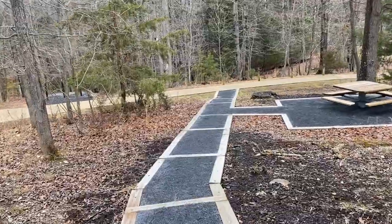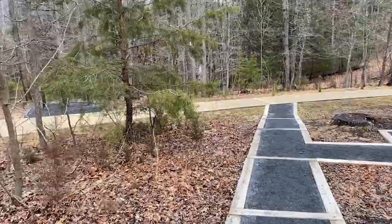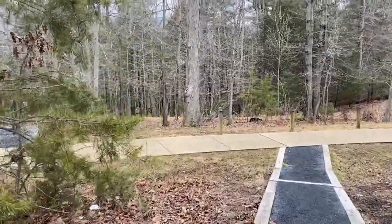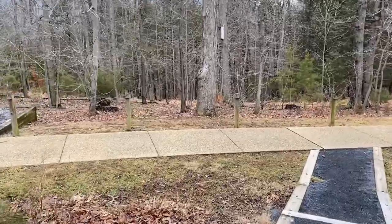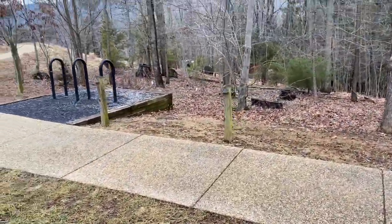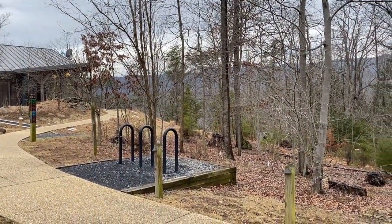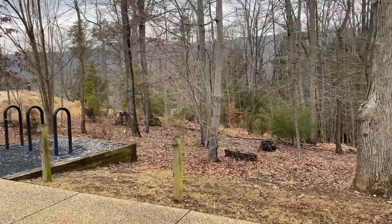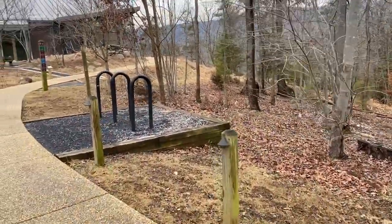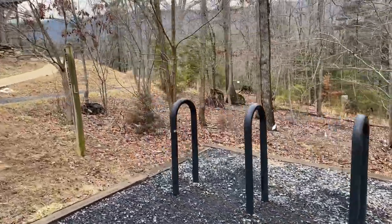And if you can see down here below, there are bicycle racks. So if you're riding your bike and you want to stop here, you can hook your bike up. There's also a pet post with some hooks. If you have pets that you need to leash up for a few minutes, which I've never seen that before at a state park, so thought that was kind of cool.